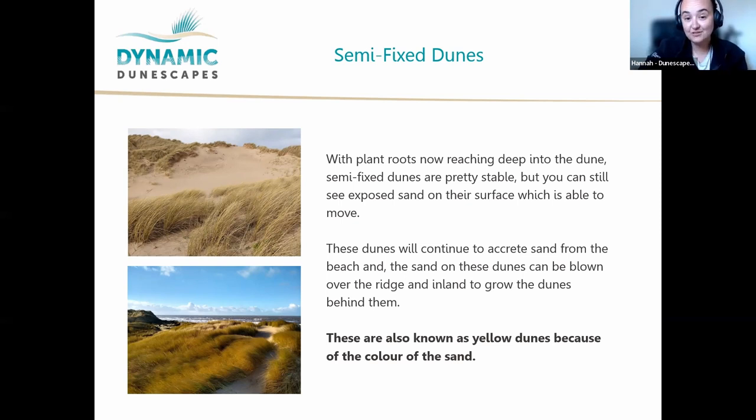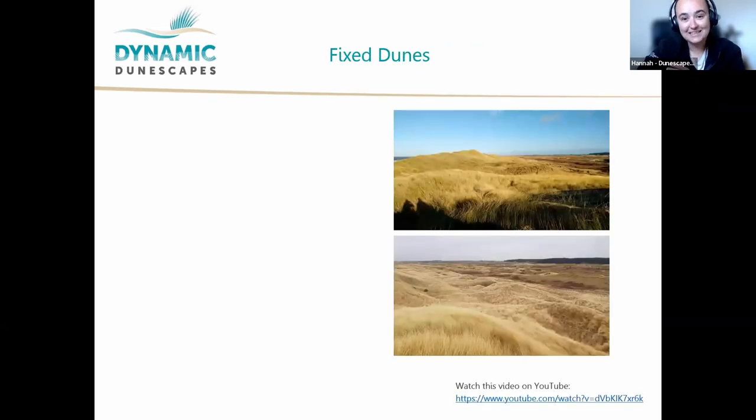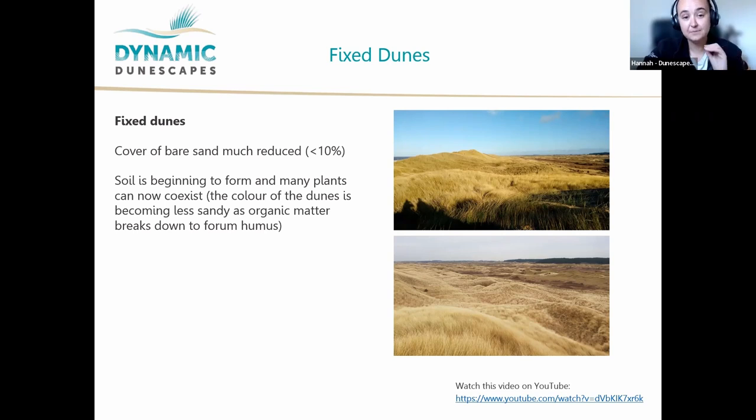They're also known as yellow dunes. I think this will depend on where you are, but that's because of the colour of the sand, because it is still very sandy compared to where you start to move inland. So moving inland is the fixed dunes. Now we're starting to really see a vegetated community. So lots of plants, less sandy colour, and the sediments and soil are a bit of a different colour. Cover of bare sand is less than 10%, so quite reduced. And soil is beginning to form.